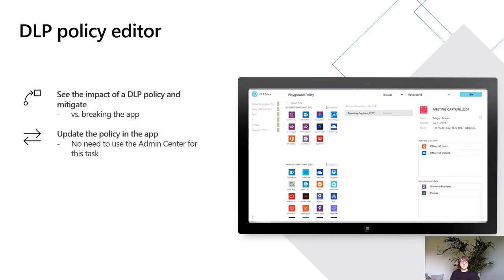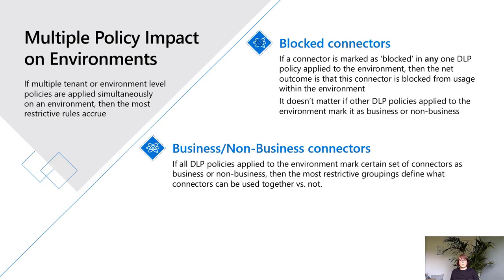It is possible to use management connectors to see the impact a DLP policy change would have on apps and mitigate that by reaching out to the app maker versus breaking the app. Similarly, a process for app makers to request connectors, environments, or DLP policies for their use cases could be automated. We have a template implementation of some of these scenarios called the CoE Starter Kit that we will look at later. Let's dive into a complex topic now.